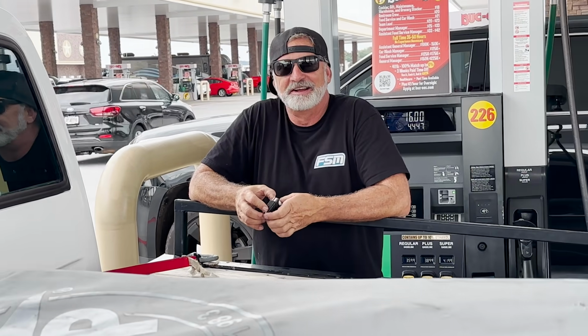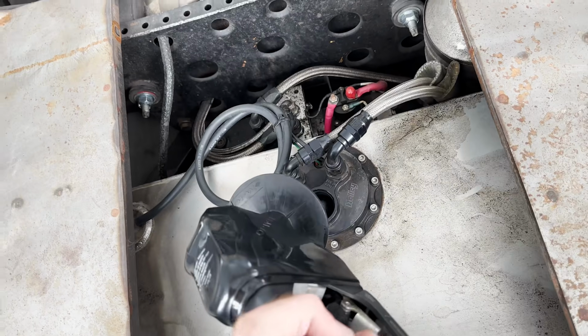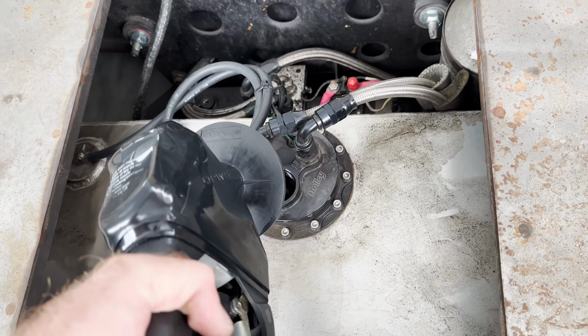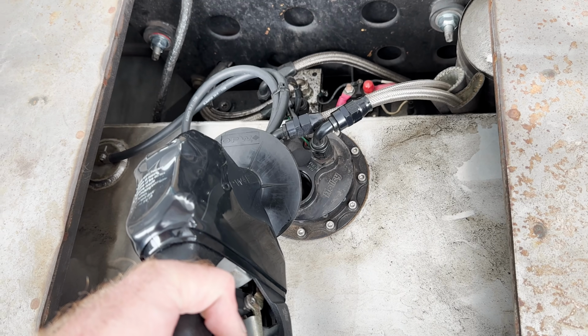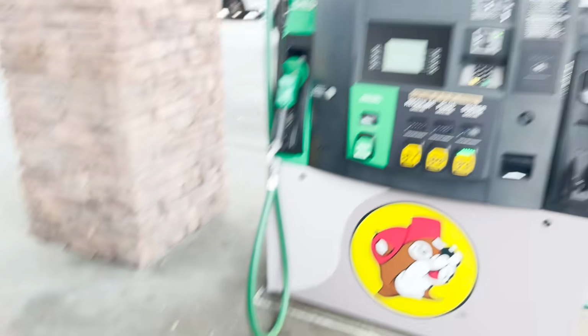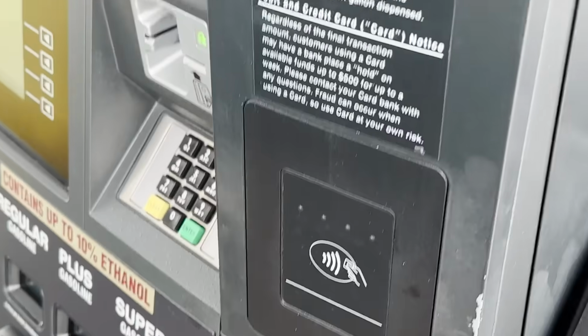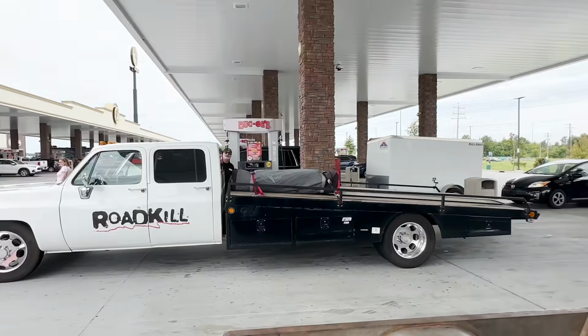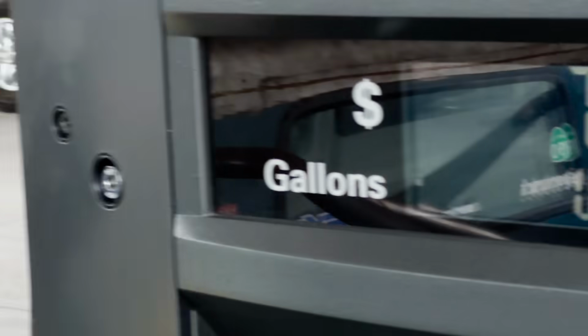I'm gonna top off and see how bad the fuel economy was. Okay, we didn't go very far. I don't know how far we went, but we didn't go very far. Half a gallon. Wait, how far? 18 miles. 18? Got a little over 9 miles per gallon.